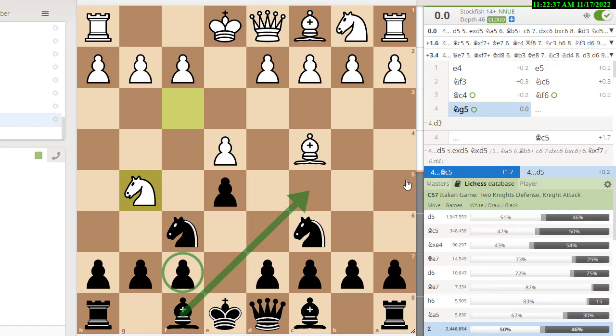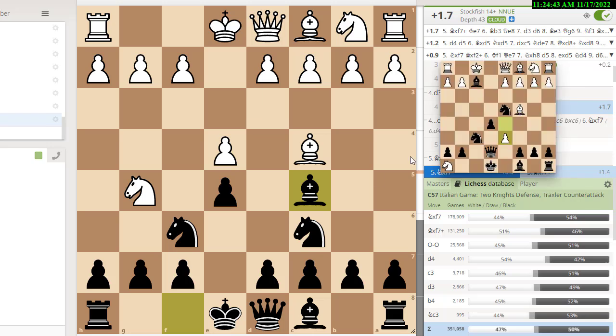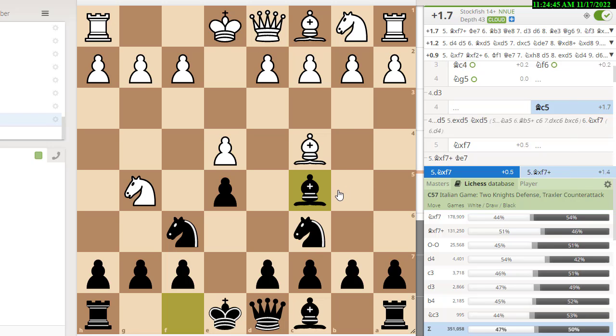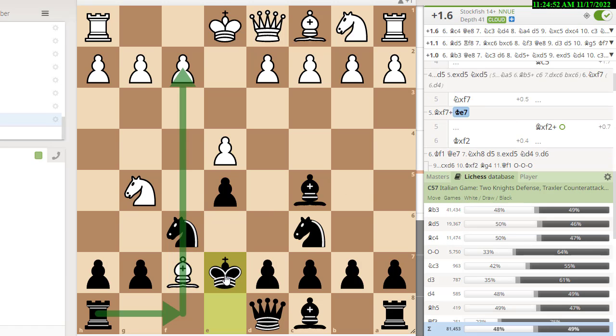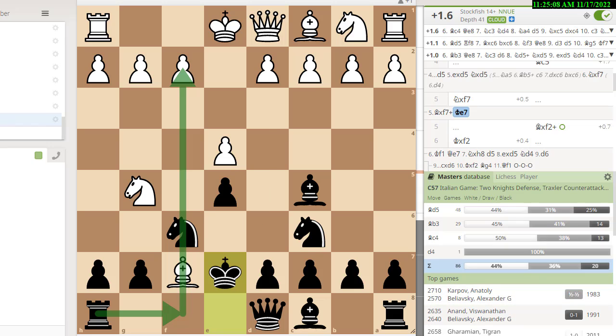But if you want an alternative to d5, bishop c5. And now if white wants to avoid all the main craziness, white can play bishop takes f7 check. Black should play king e7. And now all the bishop retreats are reasonable. Bishop c4, bishop d5, bishop b3. I think the previous level said that bishop b3 was a little bit the best. Here it says bishop c4 is the best. In master games, bishop d5, which is the old main line, was played the most.